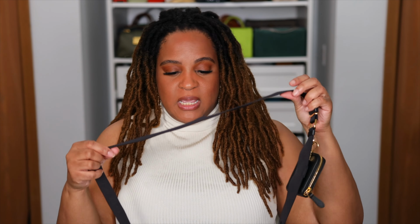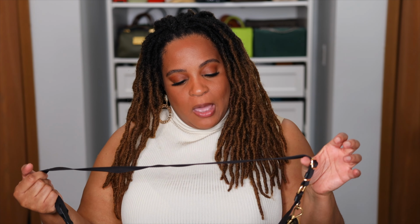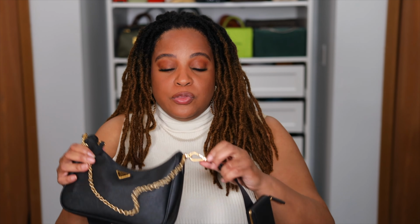I wish they stamped Prada throughout the entire web. Why they only stamped it once and it's on the technical backside, I don't get that one. Like, who decided that? Let me know. But this chain is also fully removable. I always feel like that's the little details that make luxury bags luxury bags, when they have their names stamped or etched into the hardware. Like, yes, this is Prada hardware, you know?